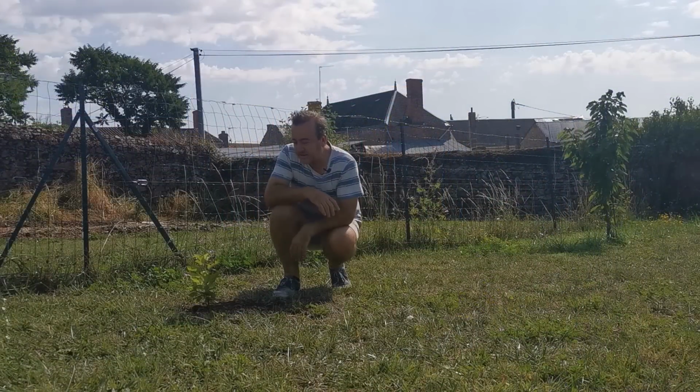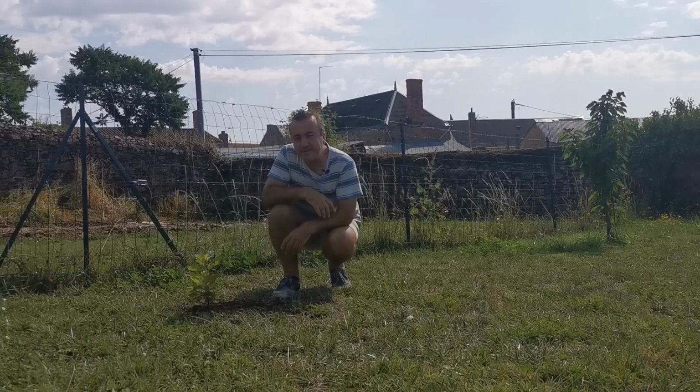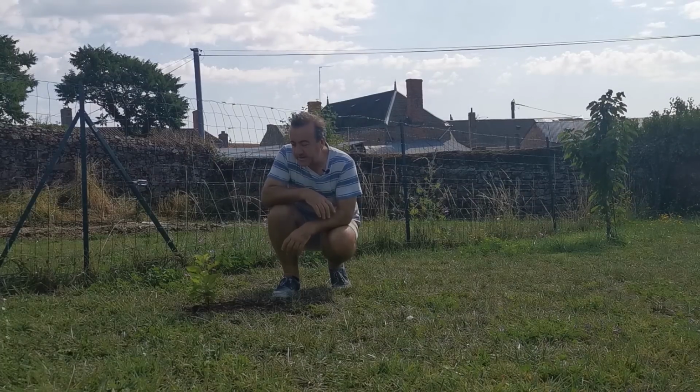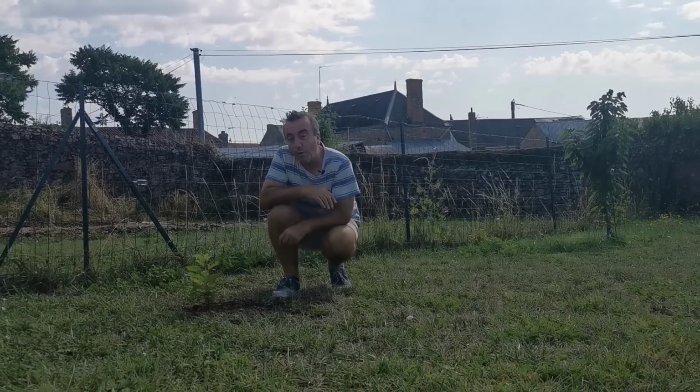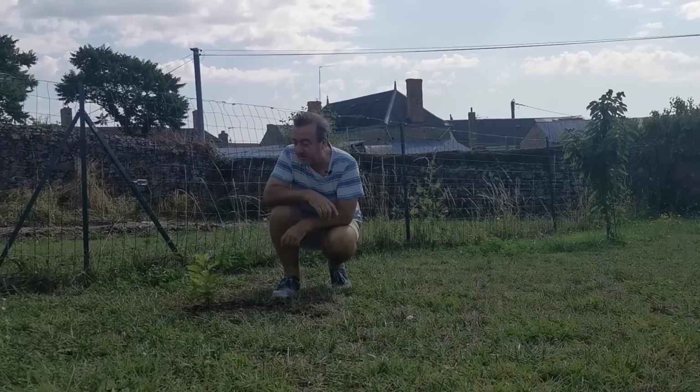So this is a gift from our good friends Andy and Vero. It's a cherry tree, and it makes it now fruit tree number 18, I think we have, and this is our fourth cherry tree, so you can never have too many cherries.